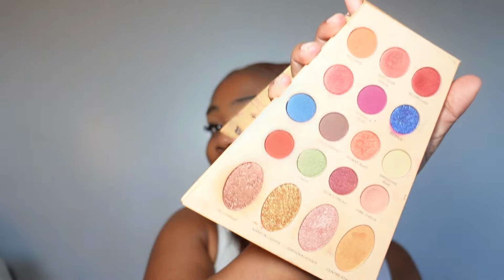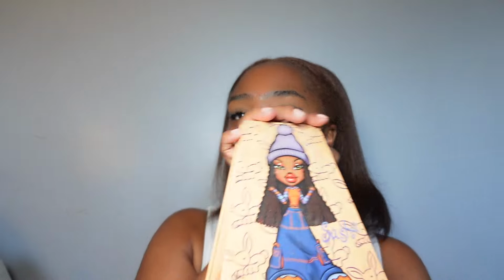And I think I'm going to switch up today and do a bit of colour. I haven't used this palette in a long time. It's actually the Bratz palette from Revolution and it's the Sasha one.